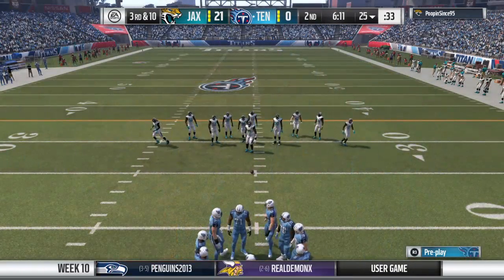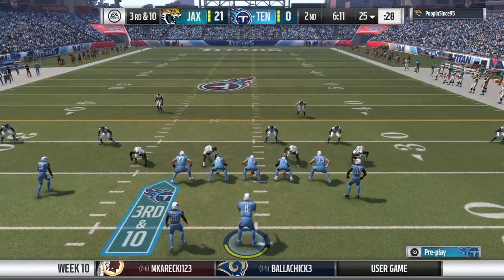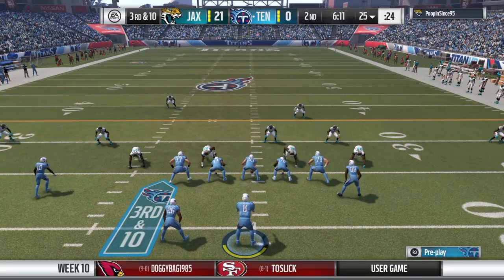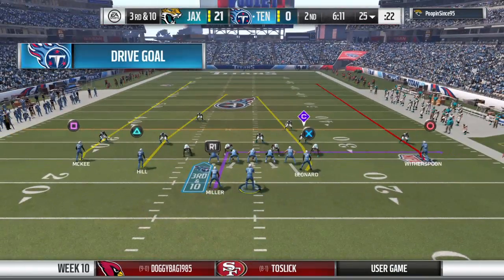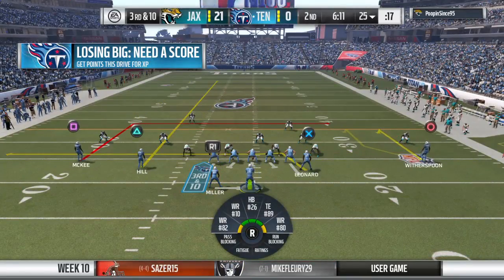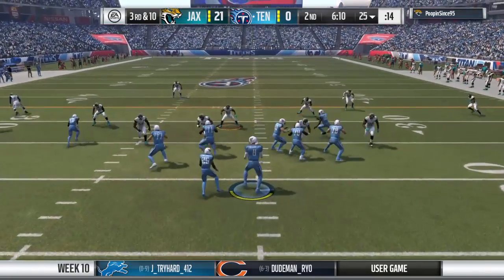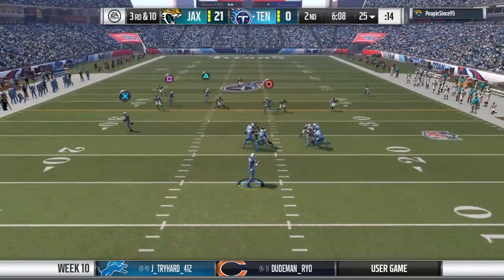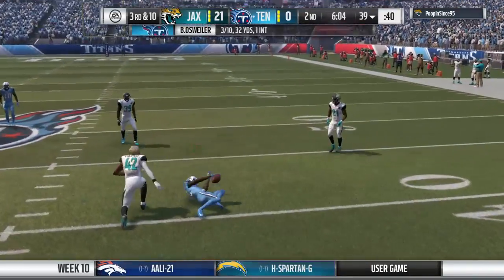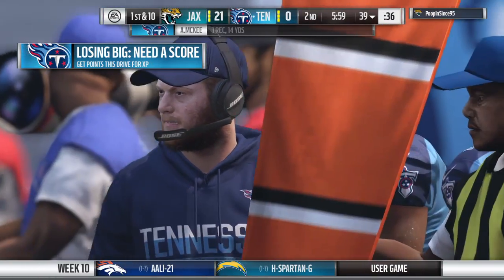And the offense looking to pick up the first down after the second down incompletion. So here we go now. An extra defensive back in there on 3rd and 10. Off the play fake. Here's Osweiler. And he comes back with one, complete. And he's got the first before he's brought down at the 39-yard line.